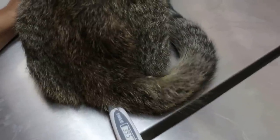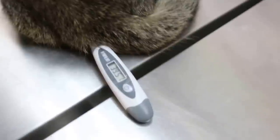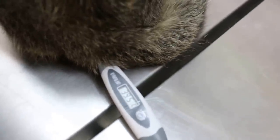July 5th, 2016, Tuesday. Now, it's best to examine the female cat before sedation. Take the temperature. Now, this one is 39.5.